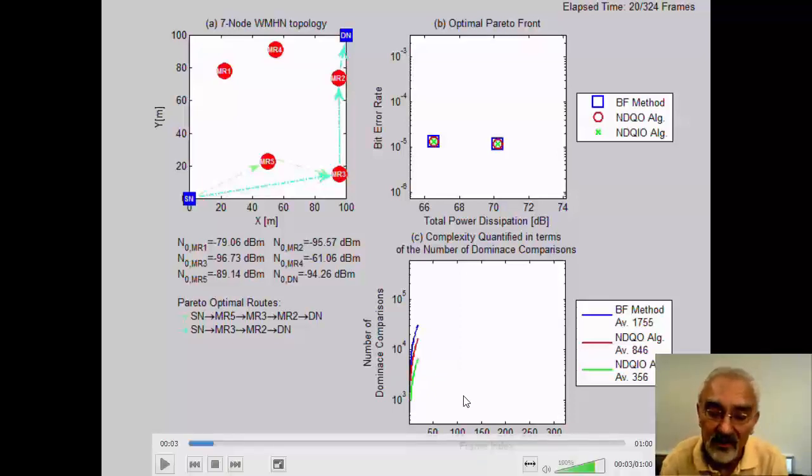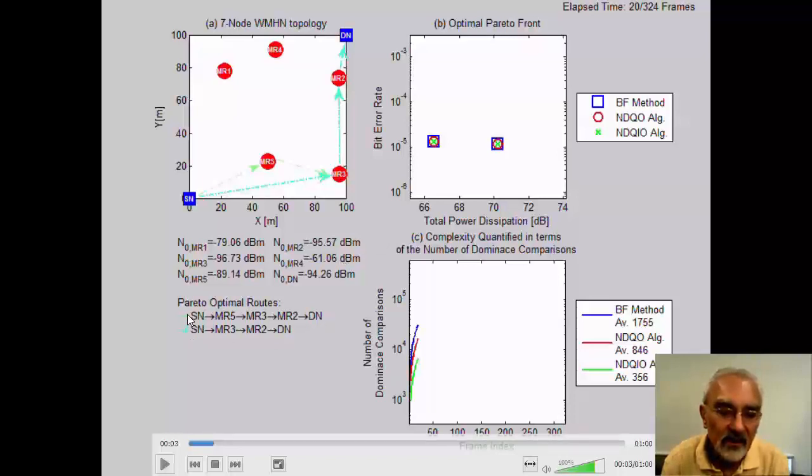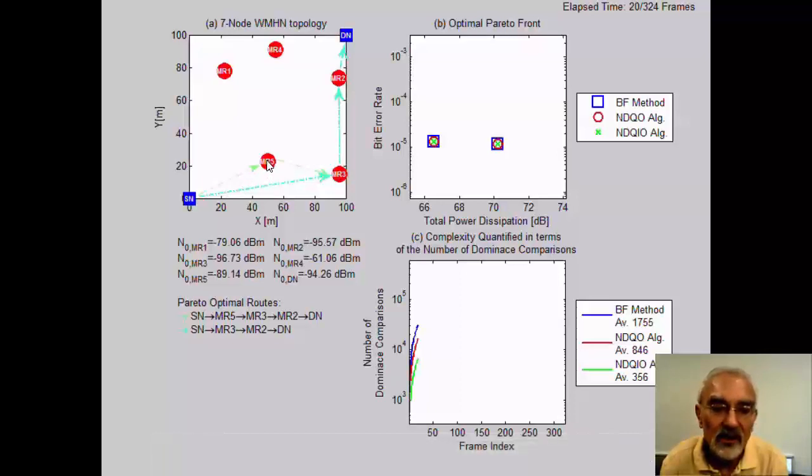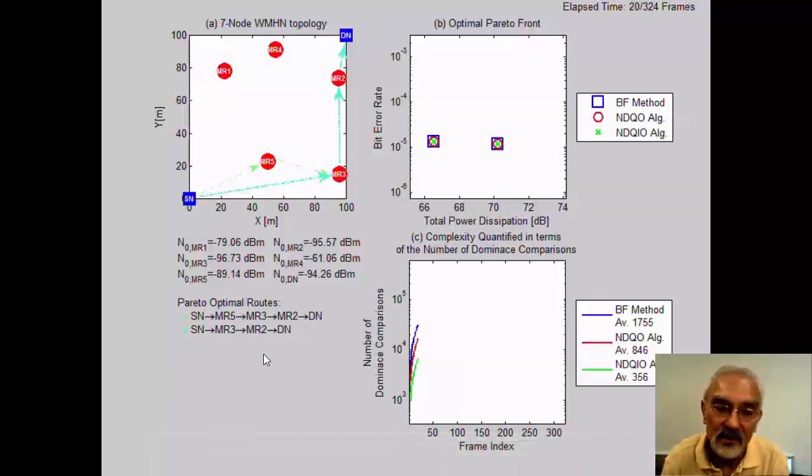So as the simulation progresses, we will be able to see how the number of dominance comparisons increases, but the relationship remains the same in terms of complexity. What is also worth thinking about for a moment is that it is quite likely that the route here, which is the source node to mobile relay 5, 3, 2 and destination, in other words the one indicated here by the cursor, is likely to have a somewhat lower power consumption. However, it has a potentially higher delay because there is some buffering at the relay nodes. So again, it's another manifestation of the fact that we cannot improve any of the features without degrading some of the other features.